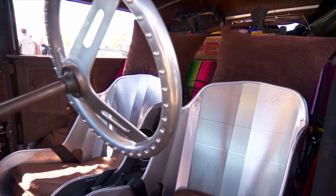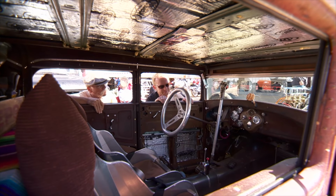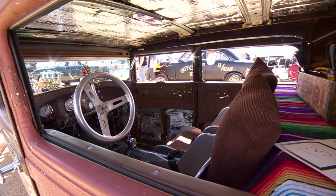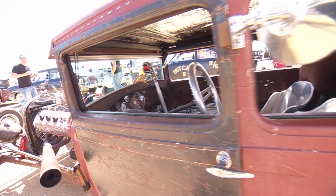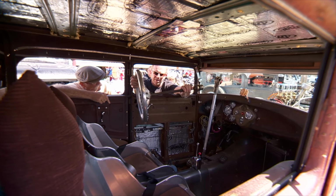You got bomber seats. Yes, a company called Kirkey in Canada reproduces those. Yeah, that's cool. Because they're getting hard to find. Yes. And then an aluminum steering wheel. Yes, that is a sprint car steering wheel. I wanted to keep the steering wheel nice and light because it's something I'm going to have to remove to get in and out of the car.